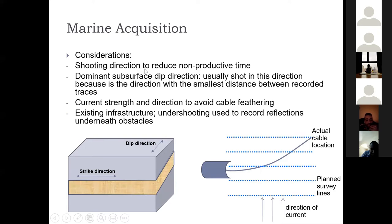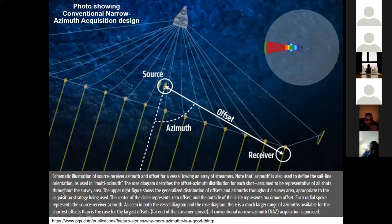Emilia, is it your answer? And also, there's one question from Ravi Shankar. How to decide hydrophone spacing?